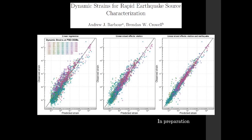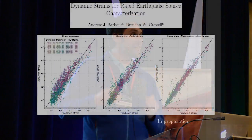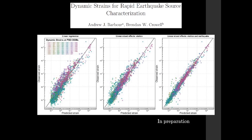Moving on to something a little different, borehole strain meters. It's a huge part of PBO. Very few people know how to use it. There's Duncan, and that's about it. But here, using a very simple scaling relationship, we can actually determine the size of an earthquake based on uncalibrated borehole strain measurements, based on just its simple distance from an earthquake.